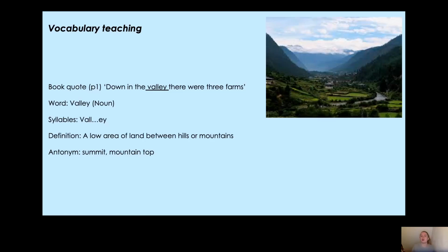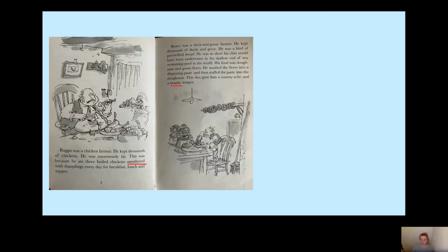So an antonym, so the opposite of a valley, would be the summit of a mountain, so the top of the mountain, because the top of a mountain or the summit is very high up, isn't it? But a valley is very low down and it's flat. Okay, so now you know that, you can almost imagine where the farms were. Now let's carry on. So page number 2, if you want to turn over.